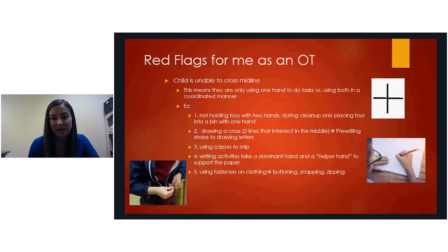So some red flags for me as an occupational therapist that I wanted to go over with you this morning: a child is unable to cross midline. So this means that they're only using one hand to do different tasks versus using both in a coordinated manner. Some examples of this is maybe they're just holding toys with one hand, and during cleanup they're only tossing toys into a bin with one hand. They're maybe neglecting one side of their body.